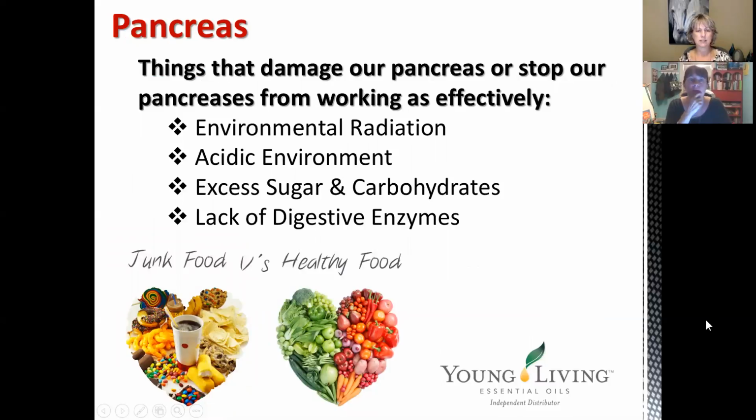So what are some things that can damage our pancreas or stop our pancreas from being effective? Environmental radiation, an acidic environment. The foods that we eat and the drinks that we put into us can be very acidic. Excess sugar and carbohydrates, and a lack of digestive enzymes.